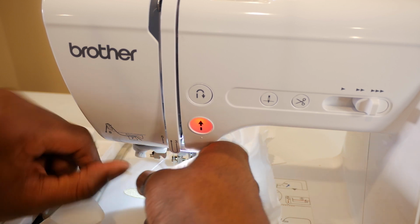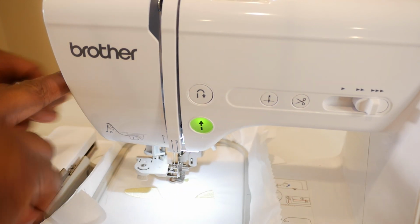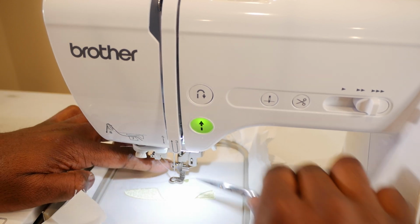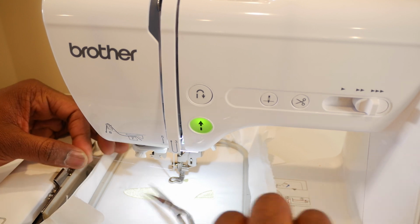So don't be discouraged. You're going to have a few learning curves. Actually, embroidering, I'm not gonna lie, is a huge learning curve, but I got it and I know you guys can too.